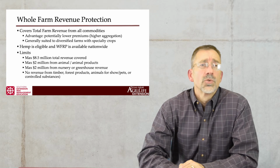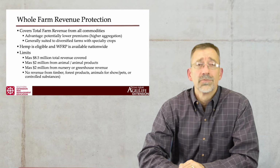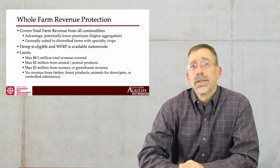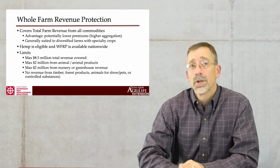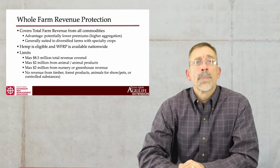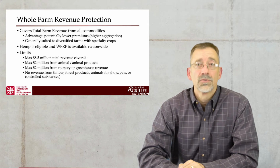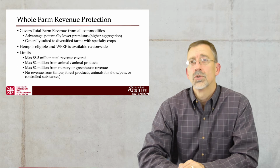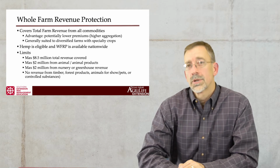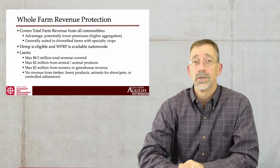A few limits are worth noting: you can't insure total revenue of more than $8.5 million, and you can have up to $2 million in revenue from animals or animal products. Similarly, you can have no more than $2 million in revenue from nursery or greenhouse revenue. And specifically, you can't have any revenue from timber, forest products, or animals for show or pets. Or, since we're talking about hemp and related items, you can't have any revenue from any controlled or illegal substances.